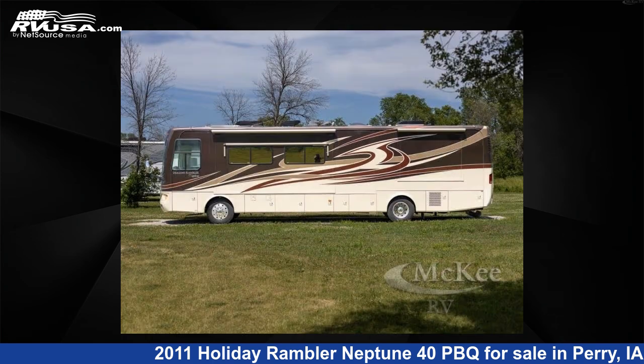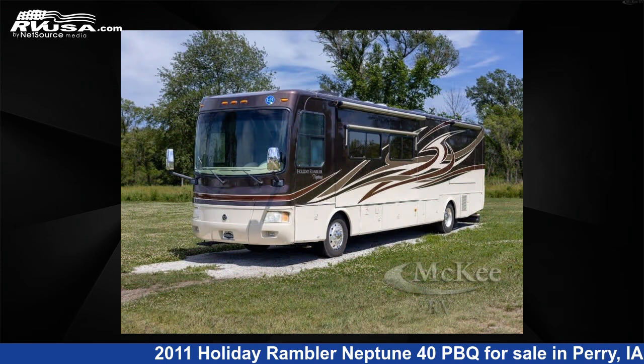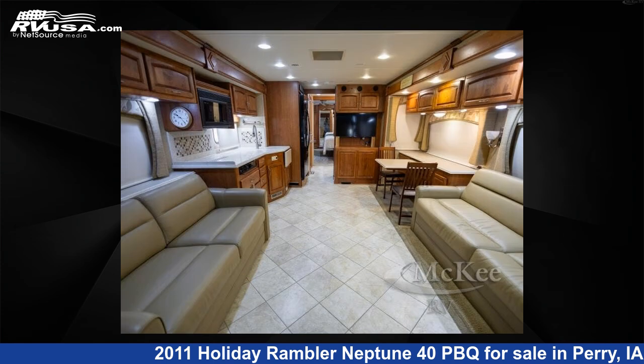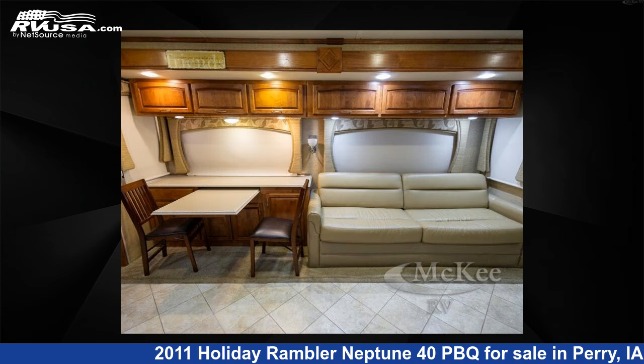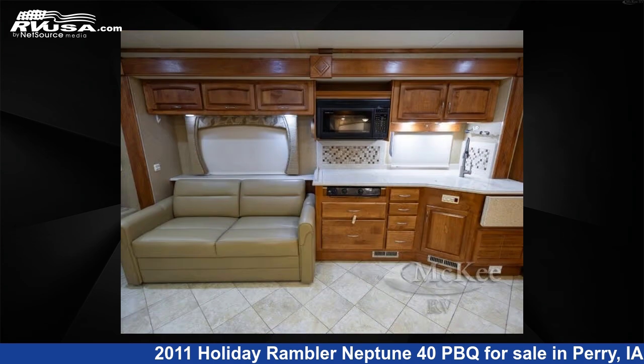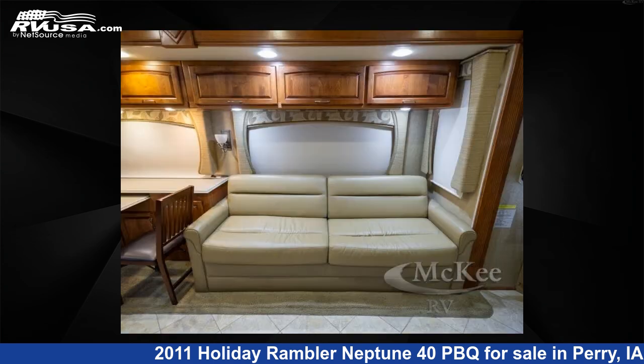This used Holiday Rambler is 41 feet 0 inches in length and features a Coco 2, Stardust, Topaz interior, sleeps 6, slideout, and 100 gallons fresh water capacity. This 2011 Holiday Rambler Neptune 40 PBQ is built on a Roadmaster RR8R chassis.